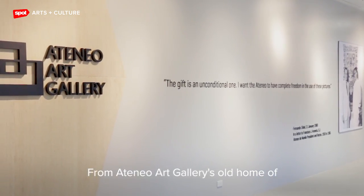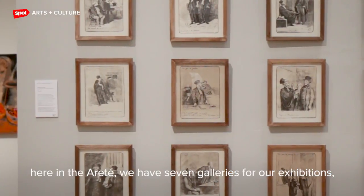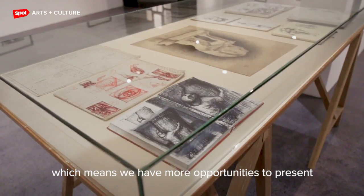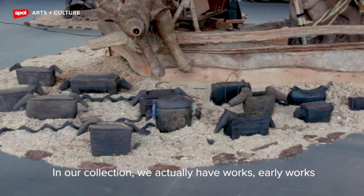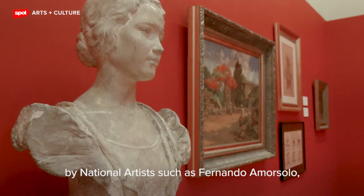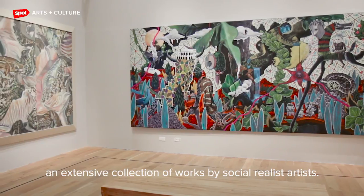From Ateneo Art Gallery's old home of having two main exhibition spaces, here in the Arete, we have 7 galleries for our exhibitions, which means we have more opportunities to present the Ateneo Art Gallery's collection. In our collection, we actually have early works by national artists, such as Fernando Amorsolo, Arturo Luz, Napoleon Abueva. And we have an extensive collection of works by social realist artists.